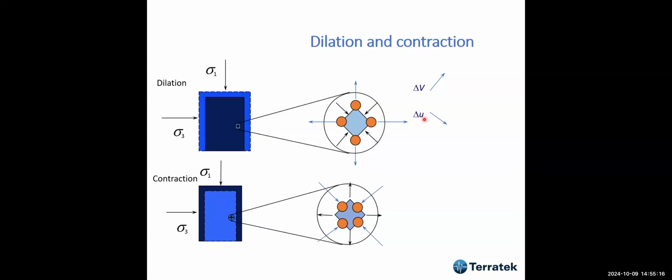So the importance of looking at dilation and compression. Let's see, dilation is when you carry out a test, a triaxial test, and the volume expands. For instance, these are soil grains, and if the soil dilates, the volume increases and the pore pressure decreases. This is what happens with dilation. Contraction does the opposite. It is when the particles tend to come more closely together, and then you have a decrease in volume and an increase in pore pressure. Pore pressure is just the opposite to the tendency of volume change.